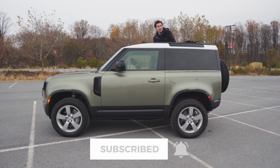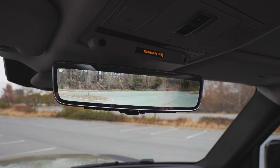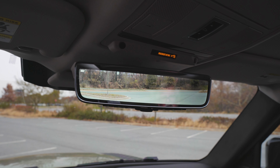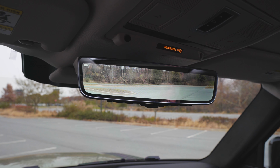Okay, let's get back to it. One other cool tech feature is the camera mirror. So you can see that's not actually a mirror, it's a screen. If I put my finger there and you don't see me in the mirror right there, that's really helpful because this vehicle doesn't have the greatest rear visibility, especially when you have that middle seat in the front up. So this is a really nice feature.